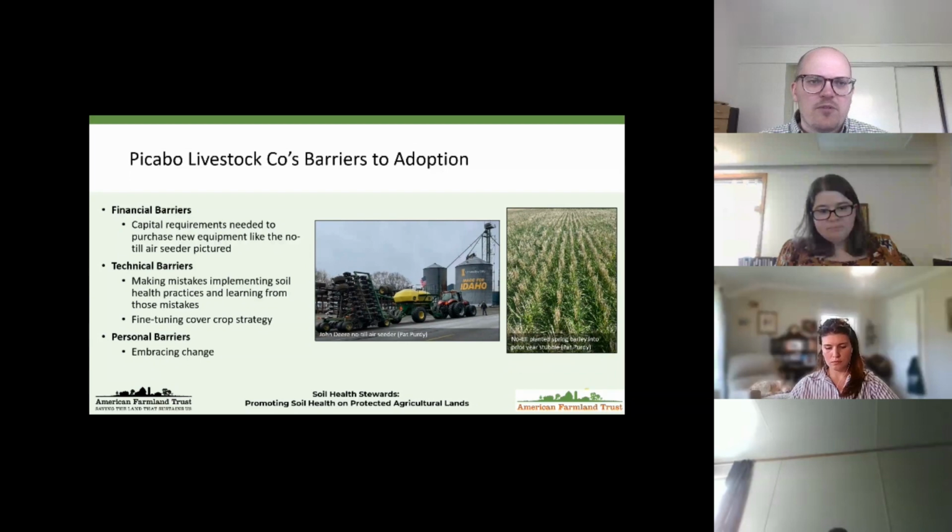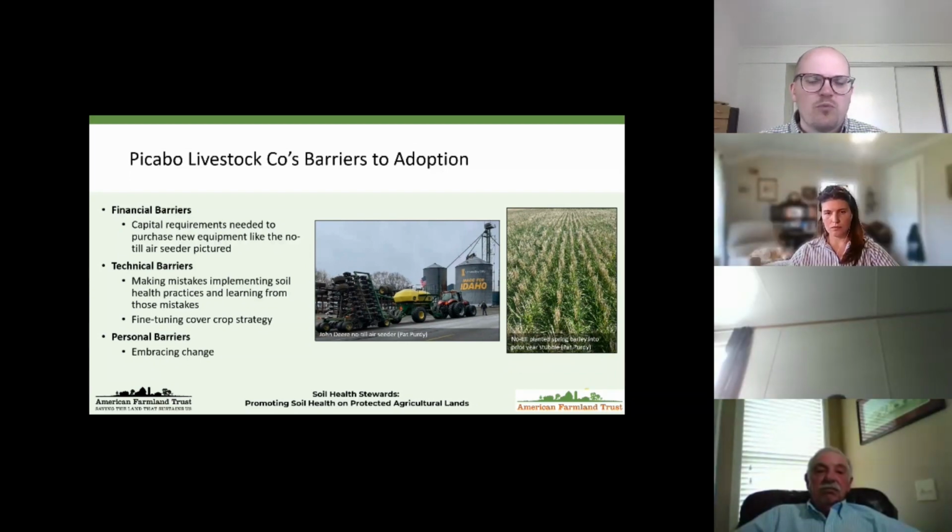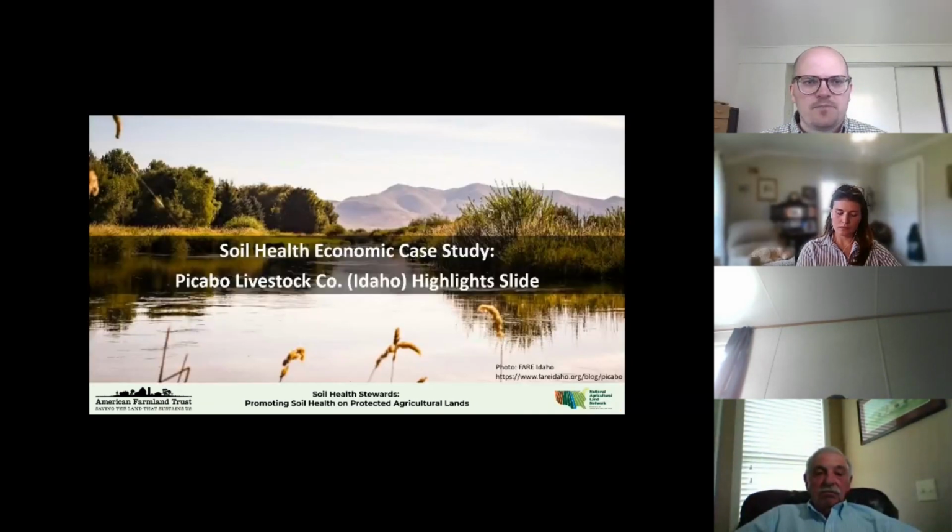That upfront capital required to get the no-till air seeder was a big issue. Also some technical barriers with cover crops. It takes a while to fine tune your strategy. And finally, just that mental hurdle of everything that we have been doing for so long, we need to change and adjust to. And I give all these farmers so much credit for adjusting and changing that mindset.